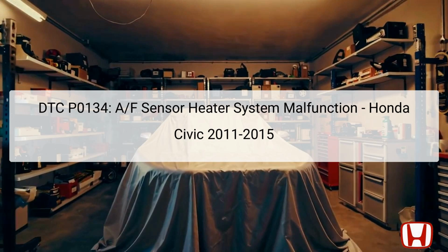Key components involved are the AF sensor itself, typically located in the exhaust manifold or before the catalytic converter, and related electrical connections that could influence sensor behavior. Repairing such faults requires systematic troubleshooting, starting with the correct diagnostic steps to identify the root cause of the fault code. The AF Sensor 1 plays a vital role in managing the fuel-to-air ratio in combustion engines.